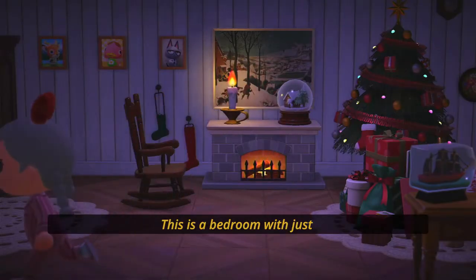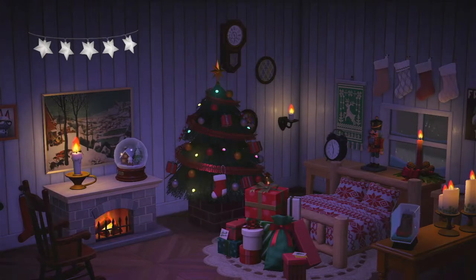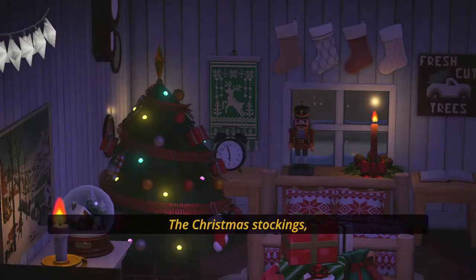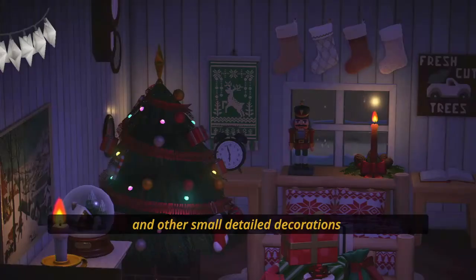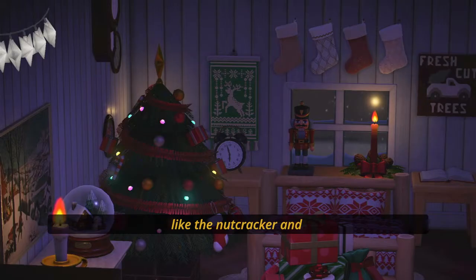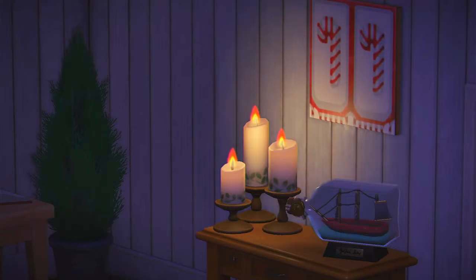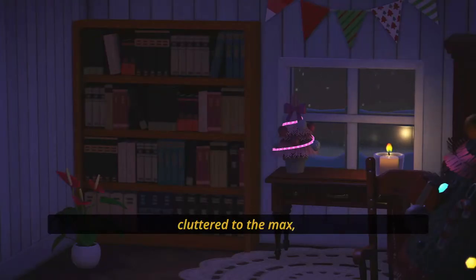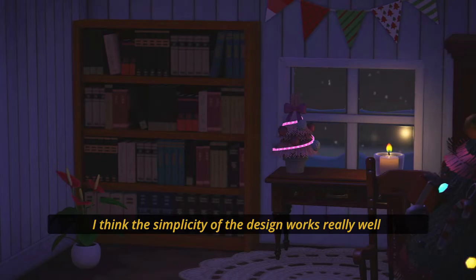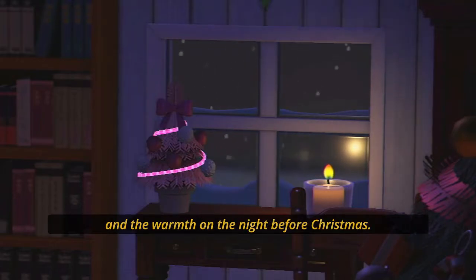This is a bedroom with just some bookshelves, a bed, and a fireplace, but I love it so much. The Christmas stockings, the villager photos and the embroidery on the wall, and other small detailed decorations like the nutcracker and all these candles make it seem realistic and personal. Even though this bedroom isn't super complicated in its build or cluttered to the max, I think the simplicity of the design works really well for what I feel like it's supposed to be, the wistfulness and the warmth on the night before Christmas.